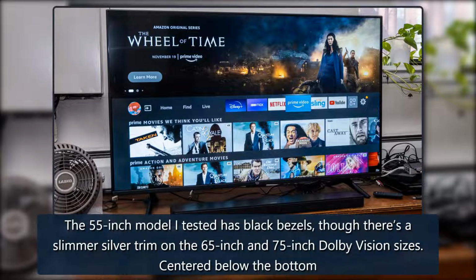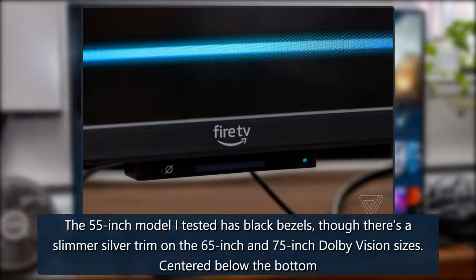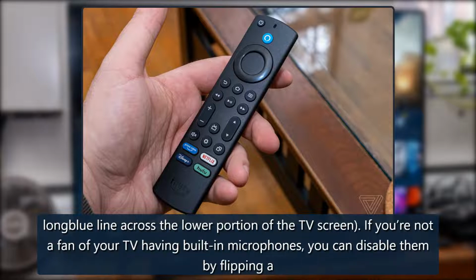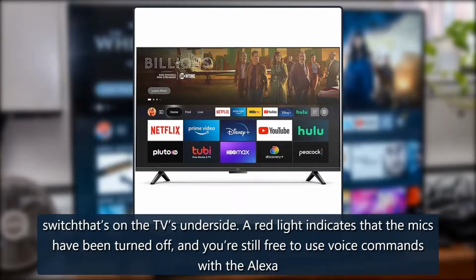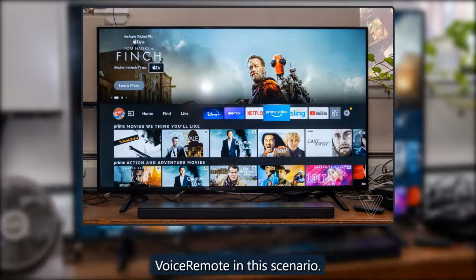The 55-inch model I tested has black bezels, though there's a slimmer silver trim on the 65-inch and 75-inch Dolby Vision sizes. Centered below the bottom bezel is an LED indicator for the far-field microphone array. A blue light illuminates when the Alexa wake word is detected, and you'll see the familiar long blue line across the lower portion of the TV screen. If you're not a fan of your TV having built-in microphones, you can disable them by flipping a switch that's on the TV's underside. A red light indicates that the mics have been turned off, and you're still free to use voice commands with the Alexa voice remote in this scenario.